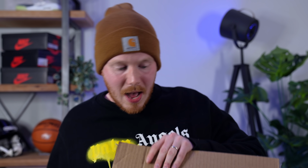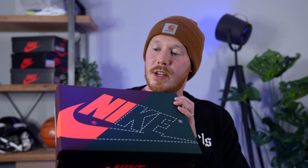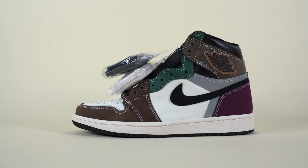But this is a pair of shoes that is not in a trade yet, but I do have it on my Tradeblock app. It is a pair of shoes that I've actually already reviewed too, and that is the Air Jordan 1 Crafted, or the Air Jordan 1 Handcrafted. I'm not going to go into too much detail about these because, like I said, I did already review them. But not a bad looking pair of shoes. Not my favorite pair of shoes either.